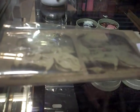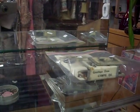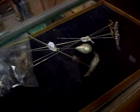Some gold, little sort of Victorian erotica. Some sort of stereoscope slides. Perfume bottle. Some more sort of risque gear. Some nice hat pins, those little sort of Japanese hat pin stands with some hat pins to go with them. Some other nice hat pins down the bottom there as well.